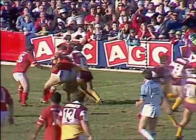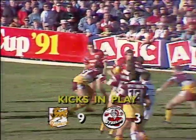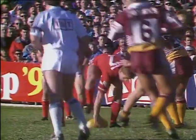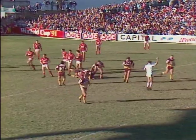So the Broncos have kicked a fair bit, but they haven't kicked effectively. No, there's been a lot of pressure coming from Illawarra out of the marker position. Brisbane favoured by the wind in the first half. And they've also used 4 kickers in general play, the Broncos, in the opening 15 minutes. Now Russell. You're counting GD as a kicker there, aren't you?